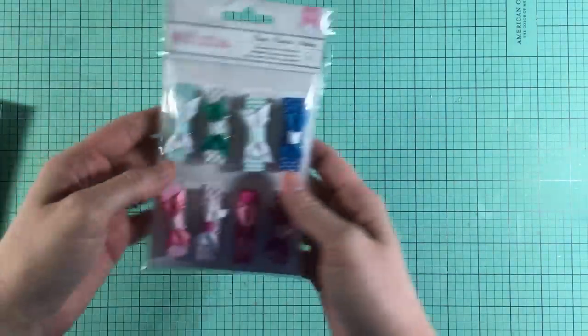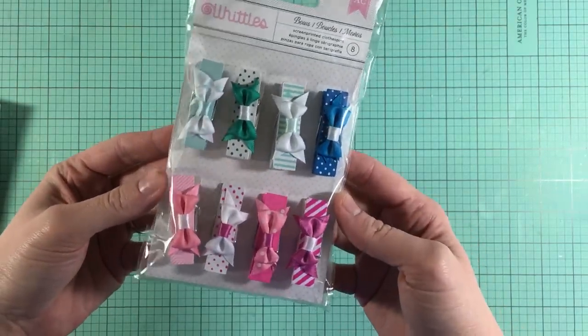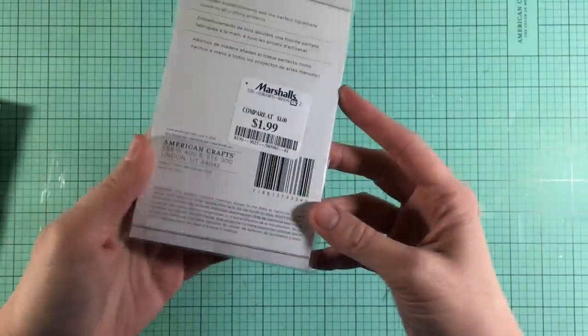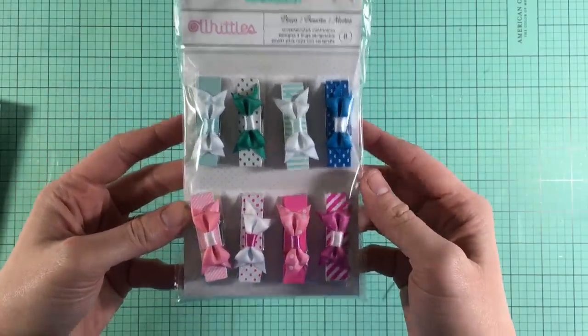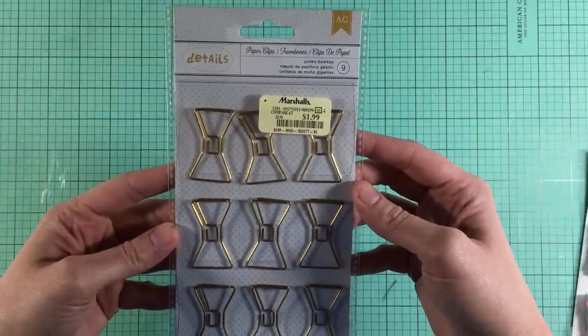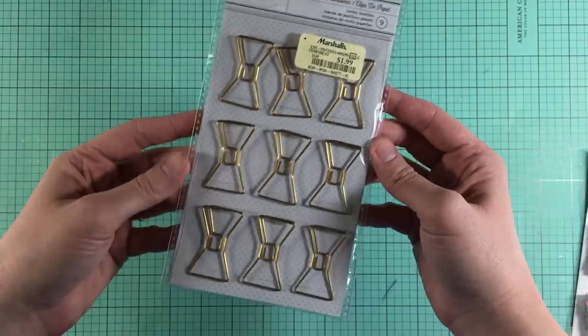So the first thing that I picked up are these super cute clothespins with bows. They're so adorable and I just couldn't pass these up for $1.99. And these are by American Crafts. I also picked up a set of American Crafts brushed gold jumbo bow ties.